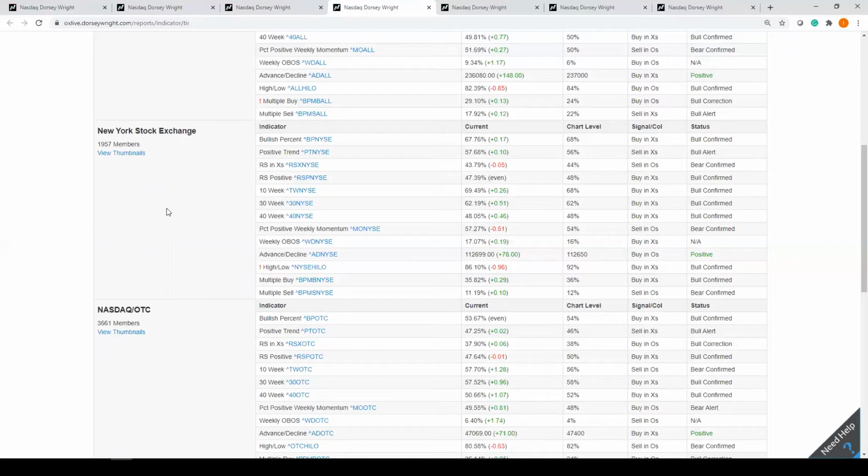If you're unfamiliar, it's a participation indicator that is telling us the percentage of stocks in the New York Stock Exchange that are currently on point and figure buy signals. In relation to what we're talking about right now, we're really looking for high levels, and we consider a high level generally maybe around that 70% threshold or above. So again, a recent reading is just under 68%. So again, not in that elevated, frothy territory just yet, but we are getting close in respect to that indicator. Again, a lot of participation that we're seeing.